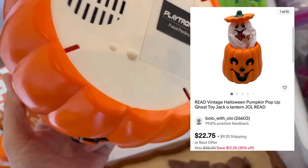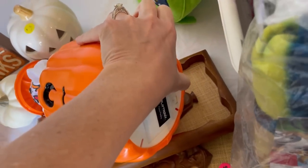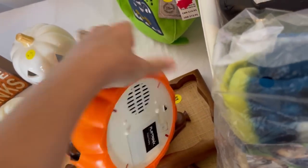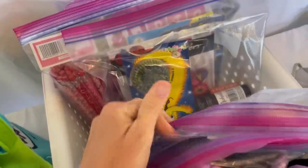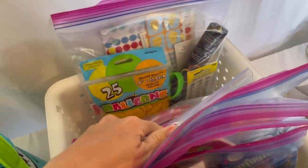I also picked this up. I would have priced it higher, but it's not really working great. So I just put that in the listing details, and then I added a video to my description to show people how it worked. People can definitely still use that as a Halloween prop, and they may be able to fix it. It may just be a little bit jammed up.